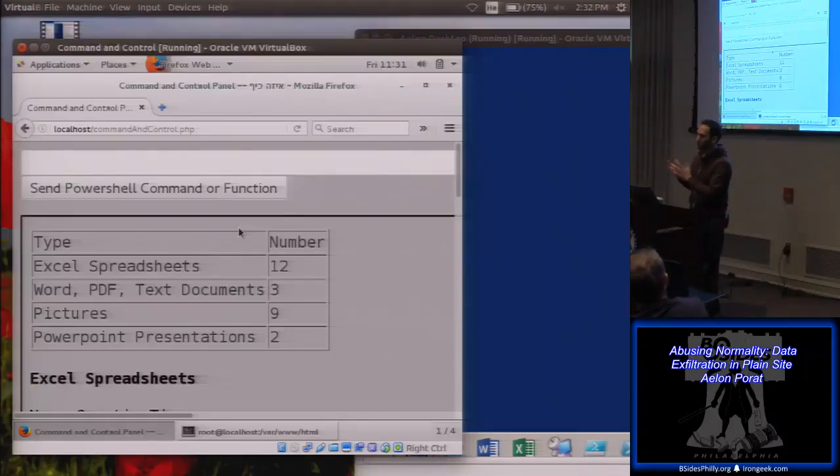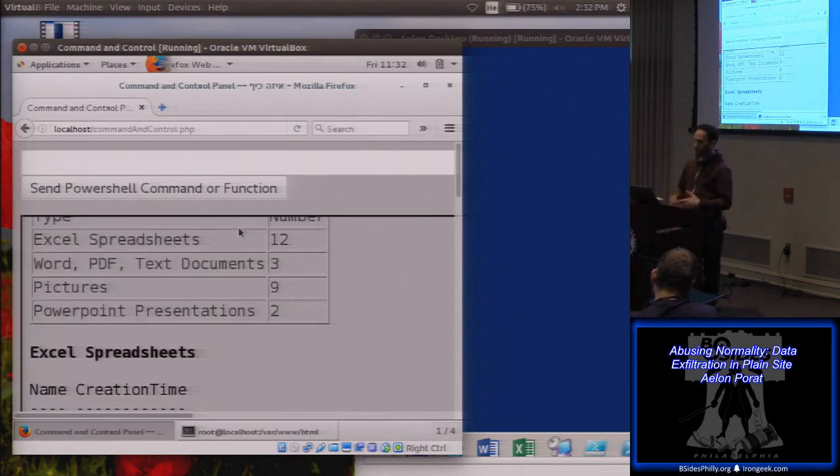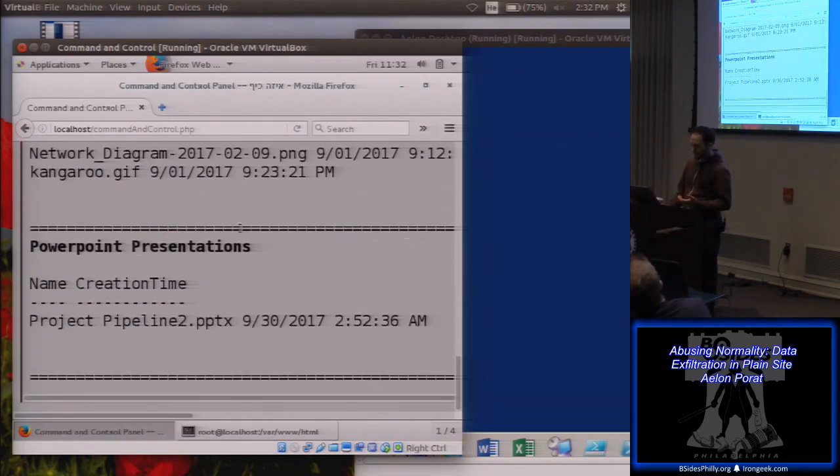Here, we look for the same documents. Instead of encrypting them, we just steal them. It's nicer, and you don't give the user a notification. You just steal them. So we got a list of the Excel spreadsheets, text documents, pictures, PowerPoint presentations. And that's kind of cool.